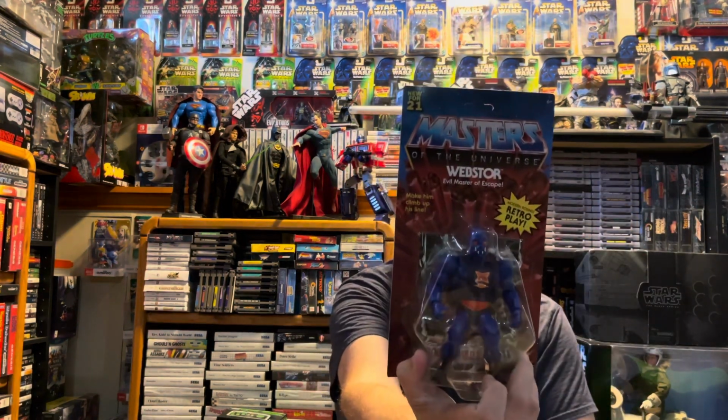Now, a little bit of a complaint here. The Beastman and the Web Store, I got these from Entertainment Earth. And part of getting stuff from them is you should expect that the stuff is going to come in mint to near mint condition, and these two figures did not. There is major creasing on these cards, which is unfortunate. I'm not going to send it back or anything because it's really not worth it, but it was a little disappointing that two of the figures came in relatively rough shape.